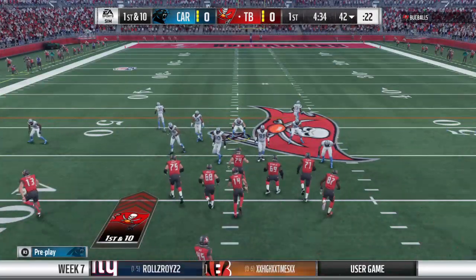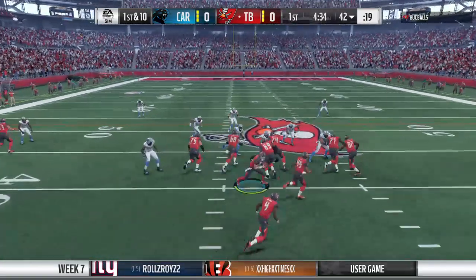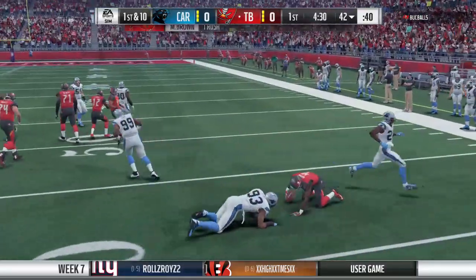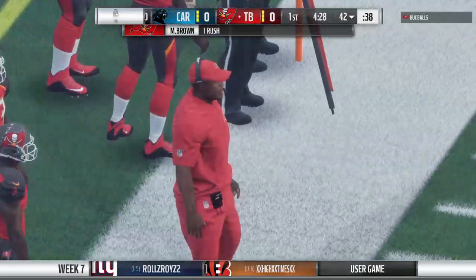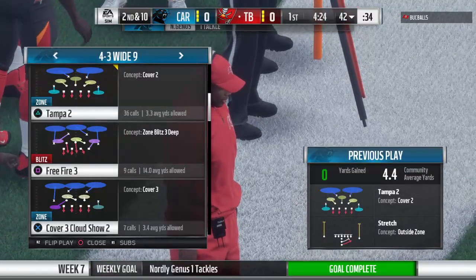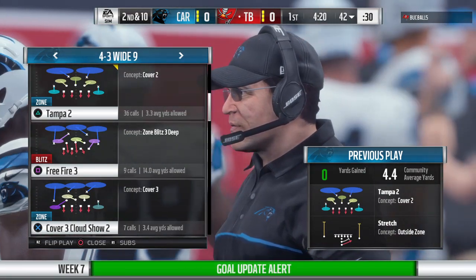Shift together here from the D-line. They'll run. This is Brown. And nothing doing on his first run. Back to the line of scrimmage, and that's it. Officially no gain on the play, and it's second down. And he got off the end there very quickly to make that play.